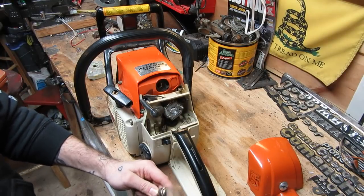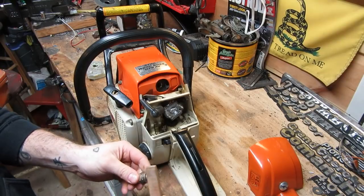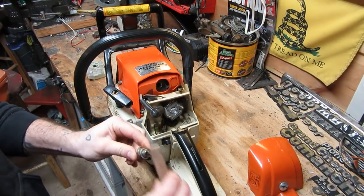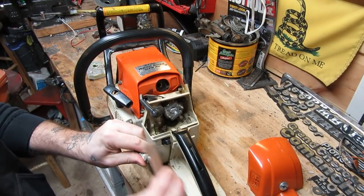Now, I already touched on this, but I say it all the time, and it's something Eric and I talk about all the time. You gotta take care of your stuff, you know? Nothing kills me more than seeing somebody who, whether they buy good tools or crappy tools, it doesn't matter, they don't take care of them.